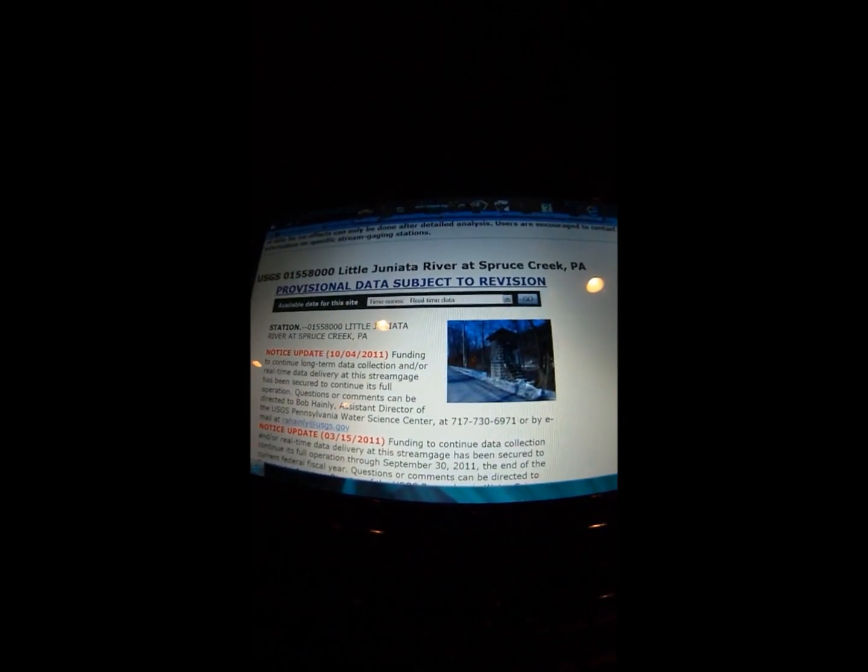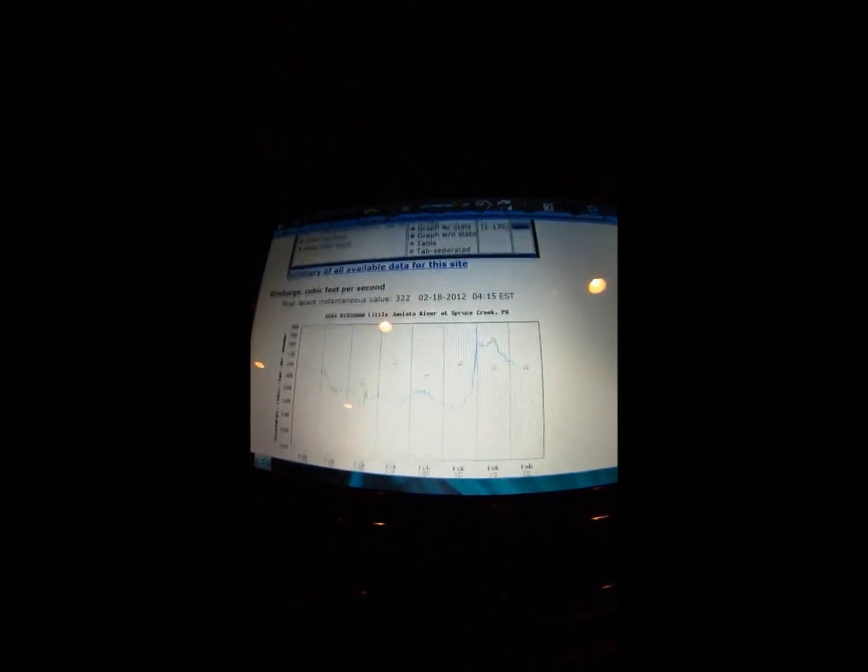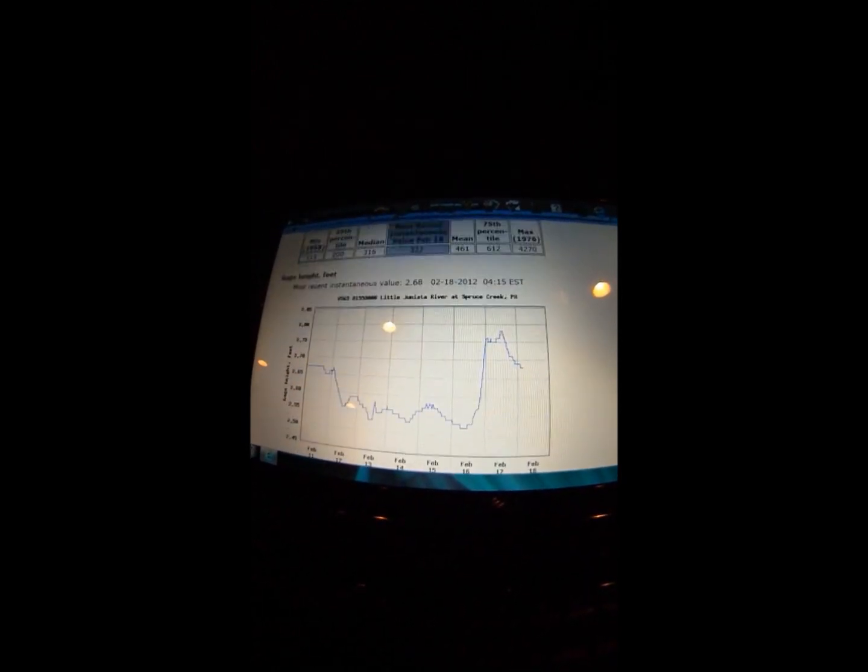Cool out here in a couple minutes, and I just wanted to take one more peek at the stream conditions. Getting ready to go out and fish the Little J. February 18th, not often we get to go fish this time of year, and everything looks absolutely perfect. The water's coming down, it's already low enough to wade, and we're going to go out and see if we can try our luck at some wild browns today.